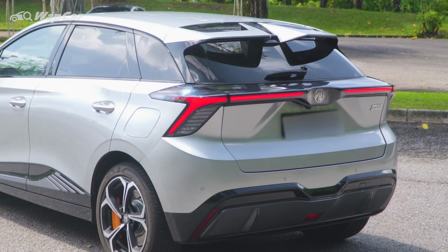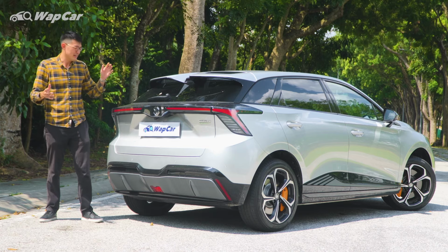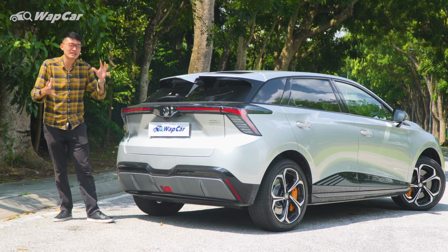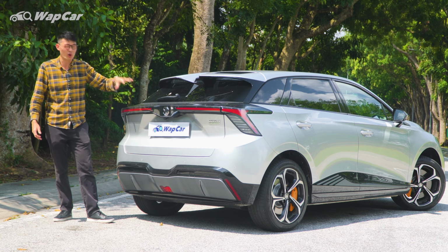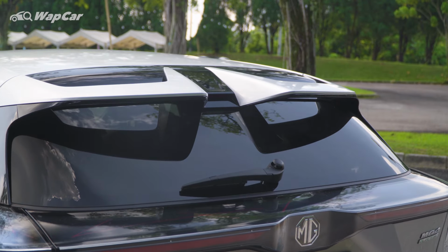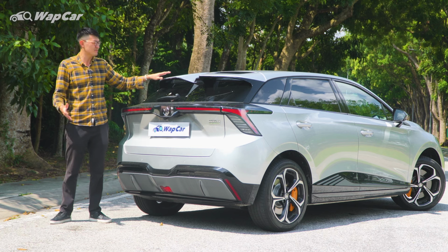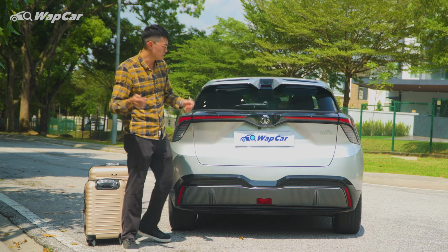So we get an LED light bar that stretches across the entire length, which is fairly common in modern cars, but this comes with an illuminated X pattern motif here, which makes it stand out a little bit more. And I reckon it can be a bit much, but there is no doubt people are going to be staring at this rear end all the time. And then you get to this, the twin aero spoiler. Yes, it can also be argued that it is a bit much, but with this being the full-on performance version, I think it's acceptable. It's a good match.